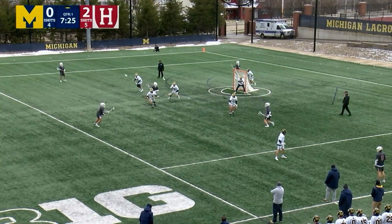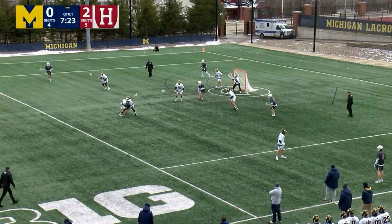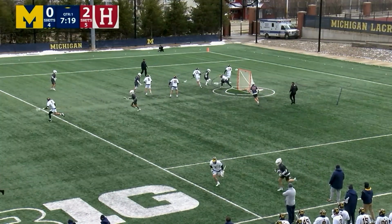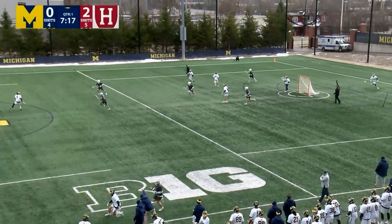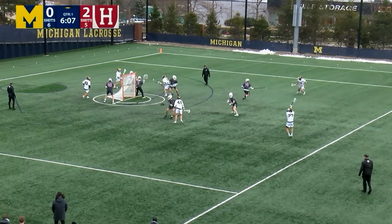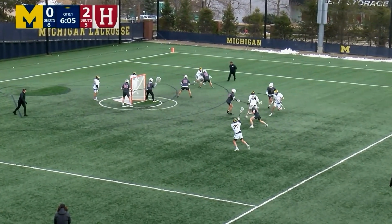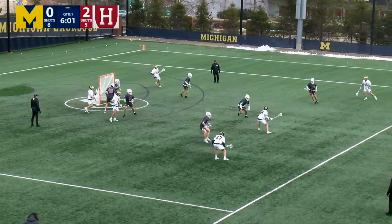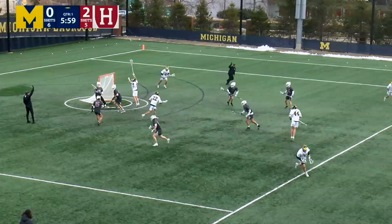Good defense here, the Wolverines. Stenzel keeps them at bay. Big, nice check. Ball's loose inside. Wolverines do get it. Hunter Taylor's looking for the outlet. He's got it. Still can't generate much. 10 seconds to go in the shot clock. The Wolverines looking for something. 5 seconds now. Inside, shot, save.